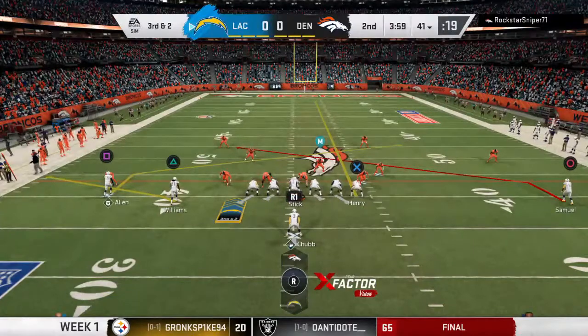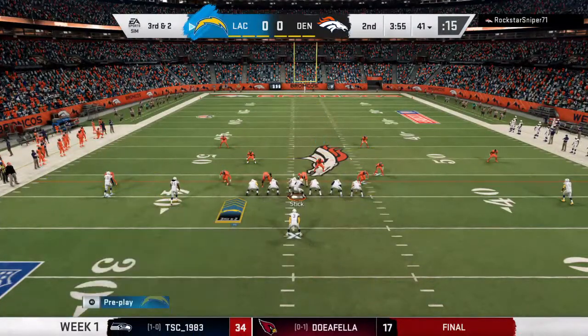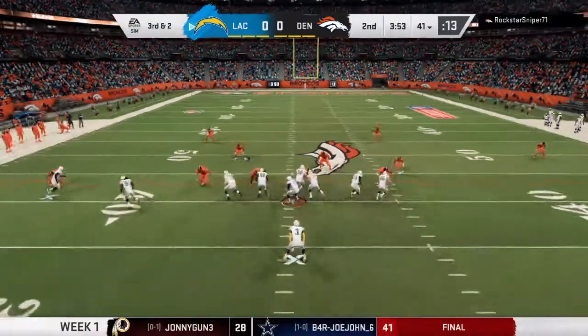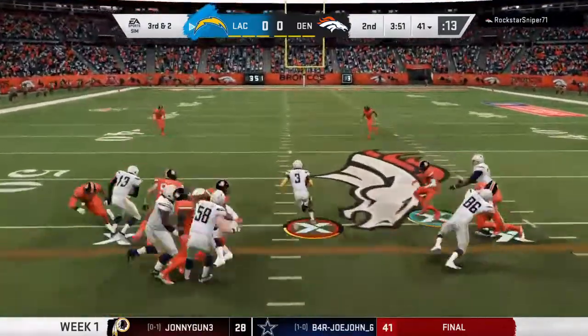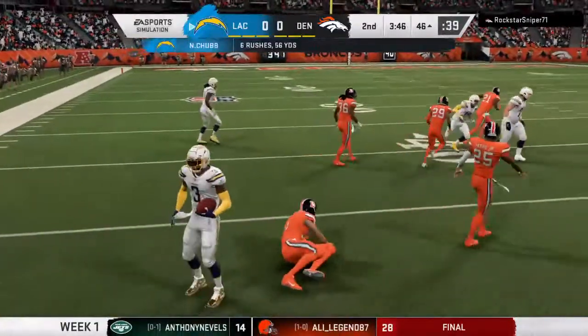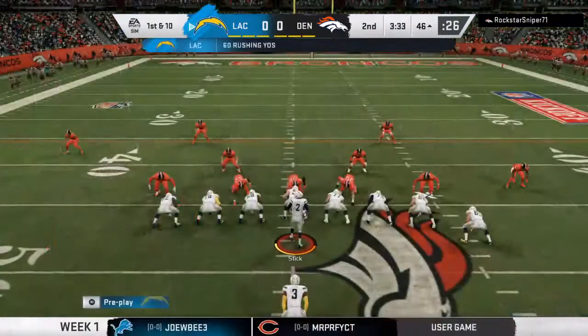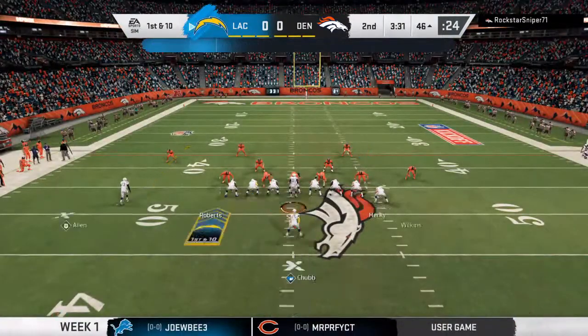Hey, team 6. 53, check 53. Watch us left. 2 jet bombers. They'll run for it. Here's Chubb. And he'll be taken down, but not before he gets into enemy territory. That one good for 13 and a Charger first.